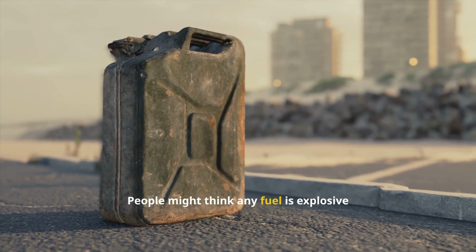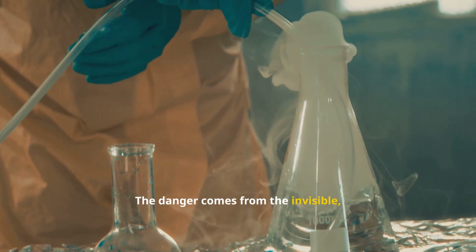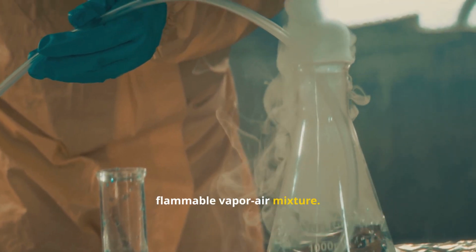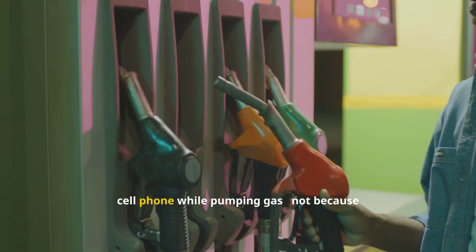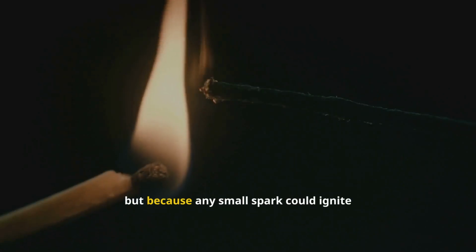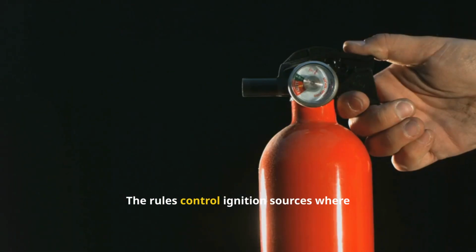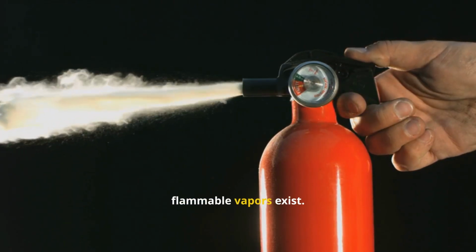People might think any fuel is explosive. That's not true. The danger comes from the invisible, flammable vapor-air mixture. That's why you're told not to use your cell phone while pumping gas. Not because the phone ignites the liquid, but because any small spark could ignite dense gasoline vapors. The rules control ignition sources where flammable vapors exist.